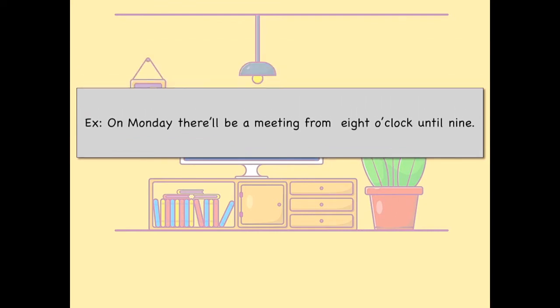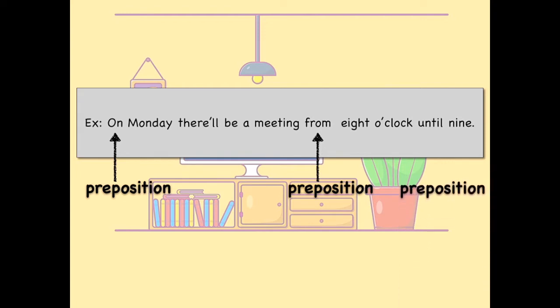Our first preposition is, drum roll, on. Good. What about our second preposition? Guess what our second preposition will be? From. Good. And we have one more. Can you guess where that one is? Very good. Until. So we have on, from, and until. Great. Let's move on.